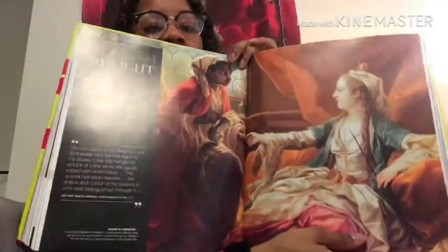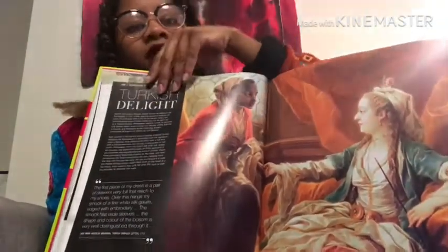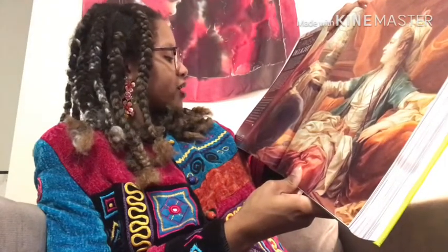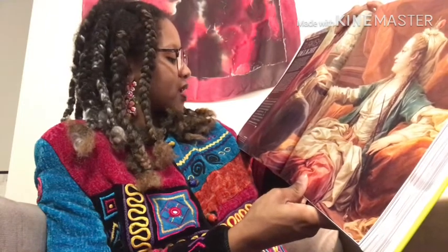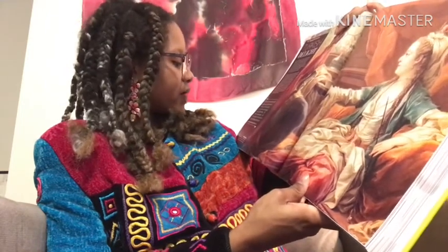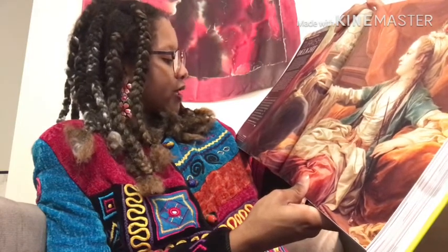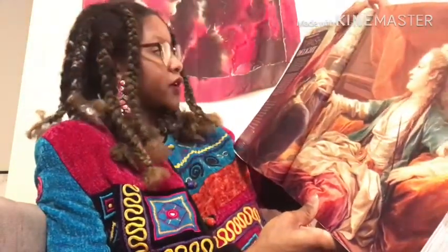Pro number 3, each era has its own intro page, and there is an explanation of what was going on at the time and then a significant quote. "Over this hangs my smock of a fine white silk gauze edge with embroidery. The smock has wide sleeves. The shape and color of the bosom is very well distinguished through it." That is from Lady Mary Wortley Montagu and a Turkish embassy letter from 1717. I don't know who that is, but yeah, that was a very long quote.